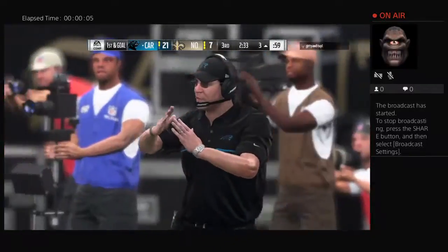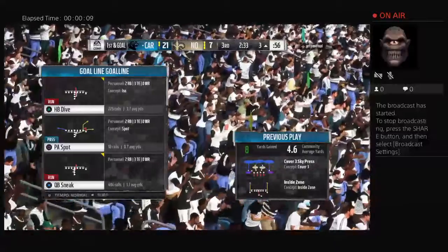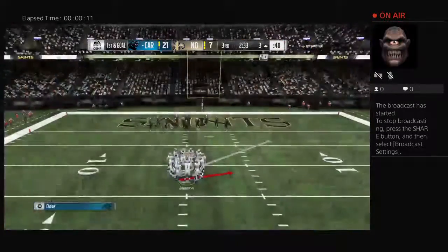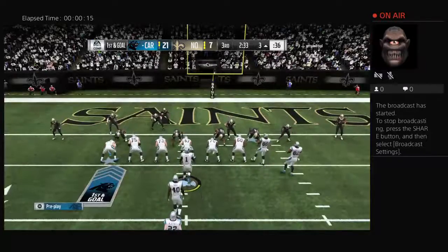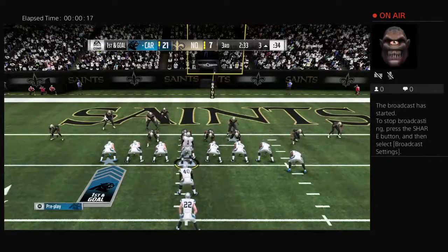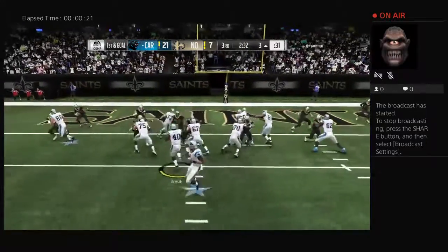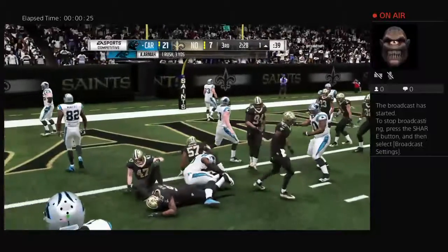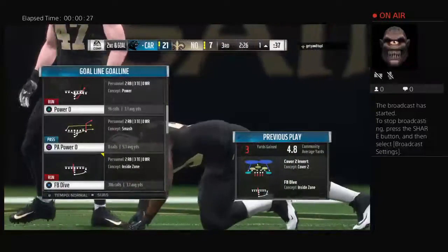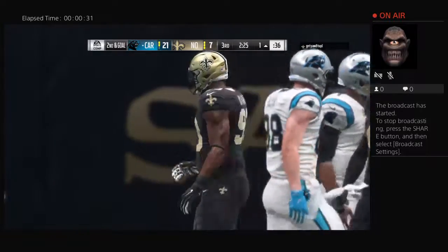Play clock down to 3, and we're going to get a timeout here. It's just their first, so 2 remaining as they burn one here in this third quarter. They come out here in the I, and they'll let the fullback try and take him home. And he'll get it down close to the goal line, but not quite in. It'll be a 3-yard pickup, and it brings up 2nd and goal.